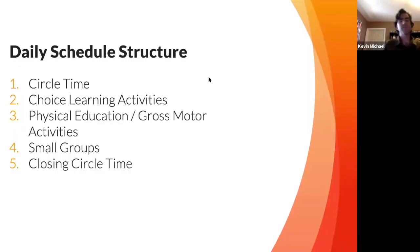So this slide is about the daily structure of remote learning, the daily schedule structure for pre-K students. Ms. Halverson, would you mind telling families a little bit about the schedule slides?